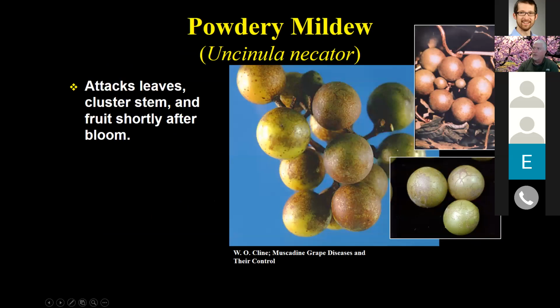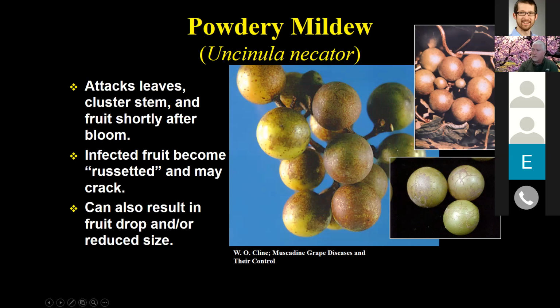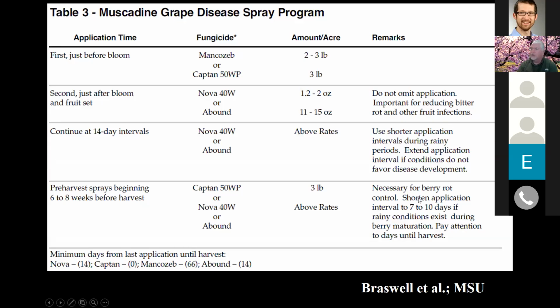Bill's mentioned powdery mildew. Again, it can be a problem with muscadines. It does attack every part of the plant potentially. Mainly it causes a lot of rusting and cracking, and then you get rots on top of that. So that's going to be a problem for you. In addition to the aesthetics on the fruit, you can also have fruit drop and reduced fruit size. So it's a very important disease.